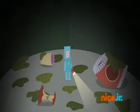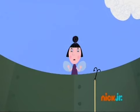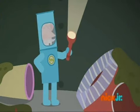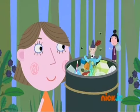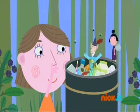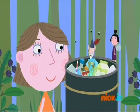It's not a bin. It's the Great Elf Tower. Just get out of there, you silly old elf. Excuse me. Ooh, a little fairy. Hello. Ooh, and a smelly little fairy. I am not a smelly little fairy. I'm a smelly little elf.